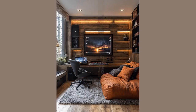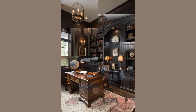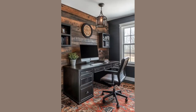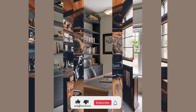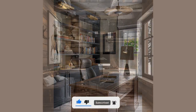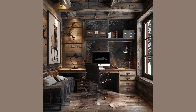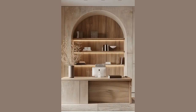A well-designed office is not just about efficiency, it's about creating an experience. Employees who work in a thoughtfully designed space are more likely to feel motivated, inspired, and engaged in their daily tasks. Wood, with its ability to evoke a sense of warmth, professionalism, and creativity, plays a vital role in this. It is not just about filling an office with furniture. It's about creating an environment that is welcoming, motivating, and uniquely yours.